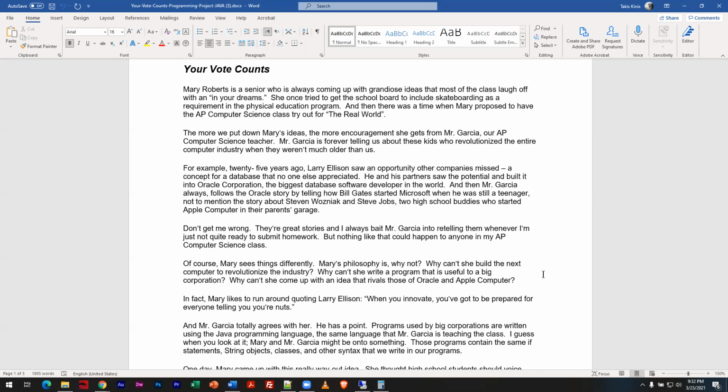He and his partner saw the potential and built it into Oracle Corporation, the biggest database software developer in the world. And then Mr. Garcia always follows the Oracle story by telling about how Bill Gates started Microsoft when he was still a teenager, not to mention the story about Wozniak and Jobs, two high school buddies who started Apple Computer in their parents' garage. Don't get me wrong, they're great stories, and I always bait Mr. Garcia into retelling them whenever I'm just not quite ready to submit homework. But nothing like that could happen to anyone in my AP Computer Science class. Of course, Mary sees things differently.